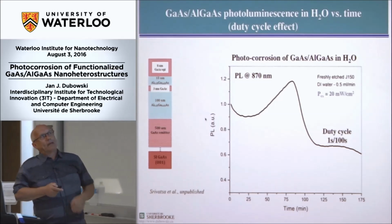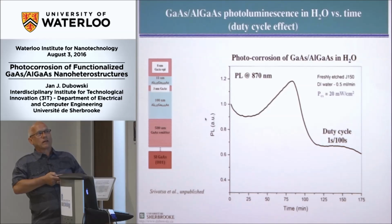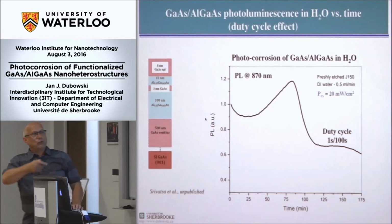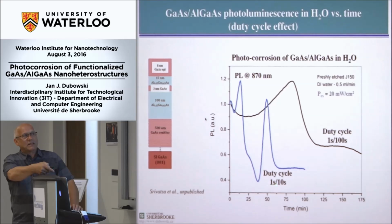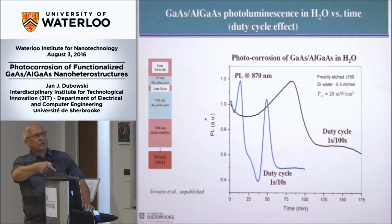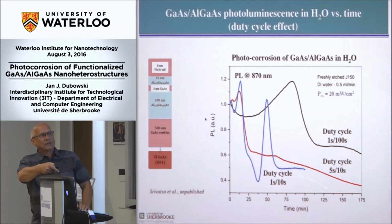What is important here is that this effect was observed only when we excite our semiconductor for 1 second and then give a 100-second break before the next irradiation. We call this the duty cycle. When you increase the duty cycle to 1 second irradiation in a 10-second period, you see 2 maxima: one maximum, then a slightly slower decay of the signal, then another maximum, and then some sort of stabilization. When you go to an even more aggressive duty cycle, 5-second irradiation in 10 seconds, you observe only roughly one maximum, and then some structure, but not very well resolvable on this time-dependent photoluminescence signal.